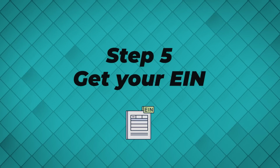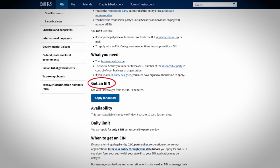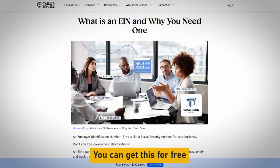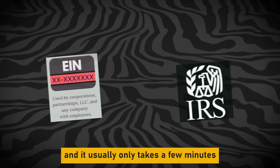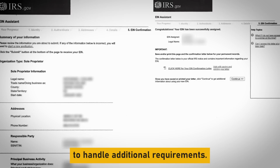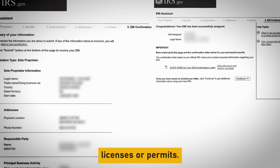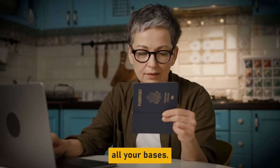Get your EIN. You'll need to get an employer identification number, EIN, from the IRS. It's basically a social security number for your business. You can get this for free through the IRS website, and it usually only takes a few minutes. Handle additional requirements. Depending on your type of business, you might need specific licenses or permits. Check with your local county and city offices to make sure you're covering all your bases.